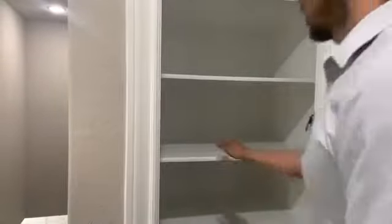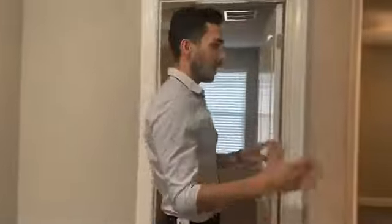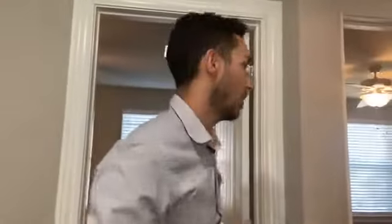Very deep shelves as well. I'm still going there, but I got blocked by the thing. So very deep shelves. And we're going to fly by these rooms because they're all the same, but I just wanted to show you how they're set up.